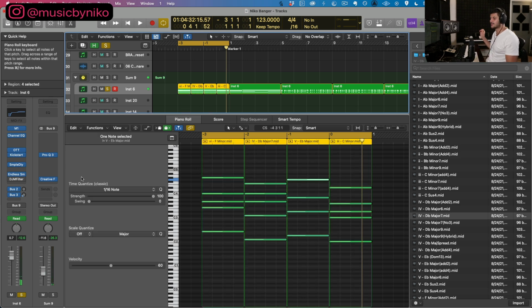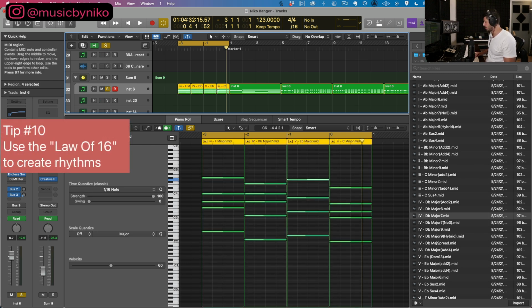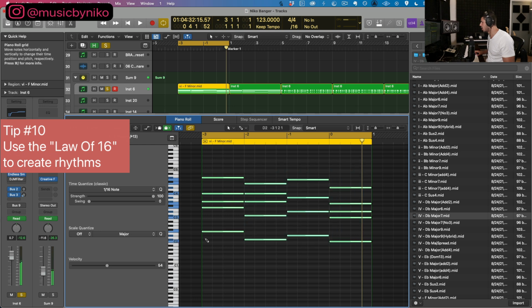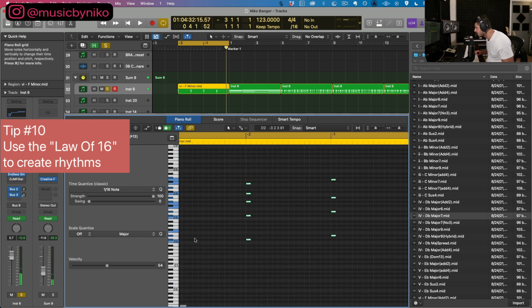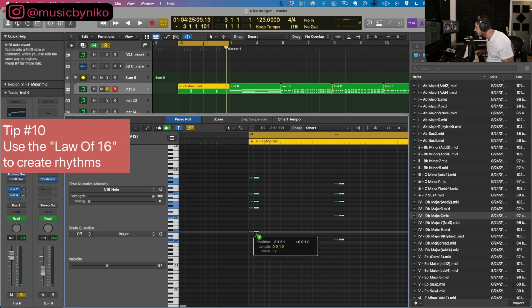Great. Now, the last part of it, I need a catchier rhythm, right? This rhythm is not a rhythm at all. It's just simple, full bar chords. So what I'm going to use is the law of 16. So I talk about this in terms of arrangement, but also in terms of rhythm. What I can do is I can actually bring this out to start with rhythm.